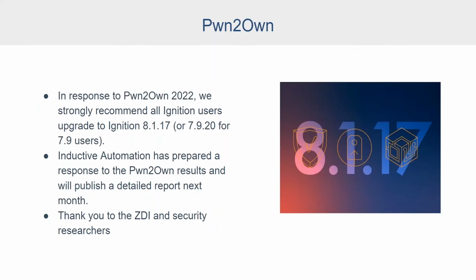In response to Pwn-to-Own 2022, we strongly recommend all Ignition users upgrade to Ignition 8.1.17, or 7.9.20 for the 7.9 LTS users. These versions include patches for the 4 critical security vulnerabilities I mentioned on the previous slide.